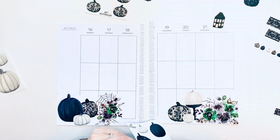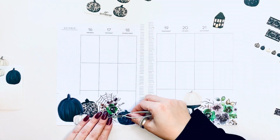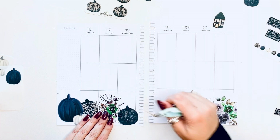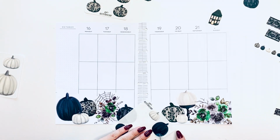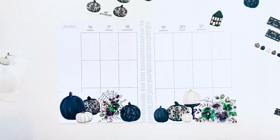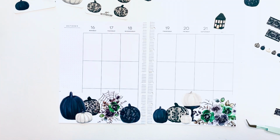Okay, so adding a pumpkin right here, I think will be a good decision. And look at the details on these. Are you guys seeing this, or is it just me? It is stunning. Even the black ones have a sheen to them. I don't know how she does this, but it just melts my heart every single time.